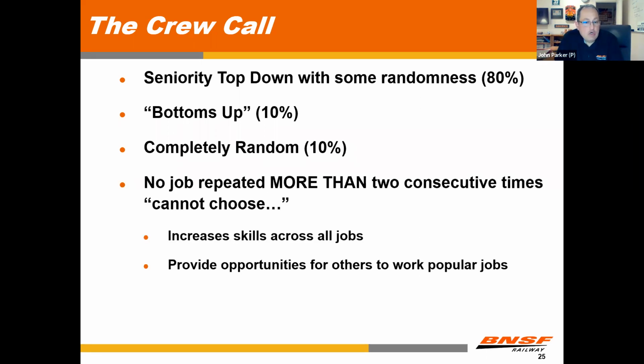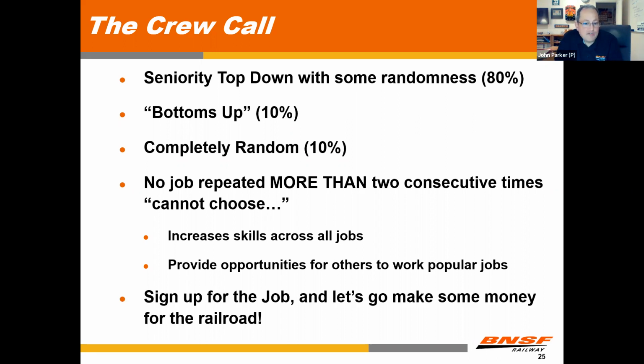I also have a rule that no job can be repeated more than 2 consecutive times. When I generate this report from the app, it says cannot choose. So I know that if John Parker was the yard master for the 2 previous sessions, John Parker cannot choose it for that third session and has to pick another job. And I really believe that increases our skills across the spectrum in terms of operators and different jobs. We're kind of forcing people to take a different job. It also provides some opportunities for other operators to work those jobs that might get taken all the time. And then we sign up for the job and we go make some money for the railroad.